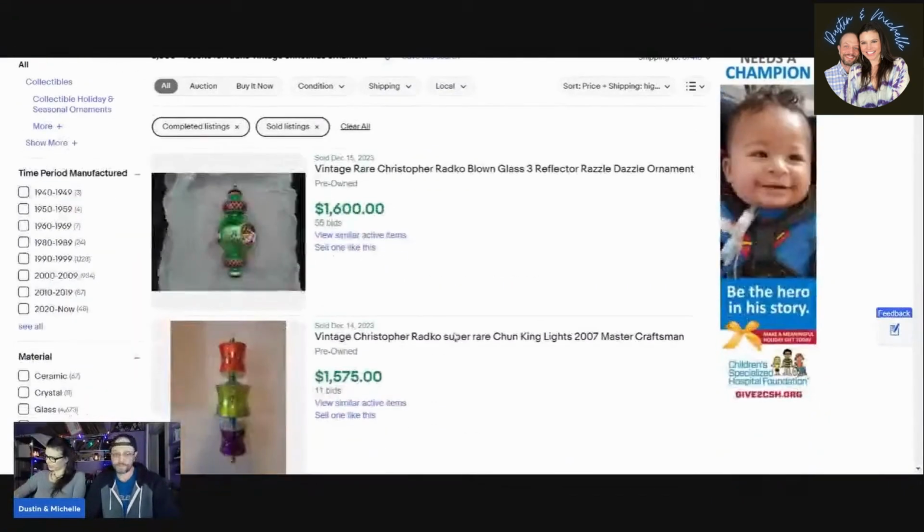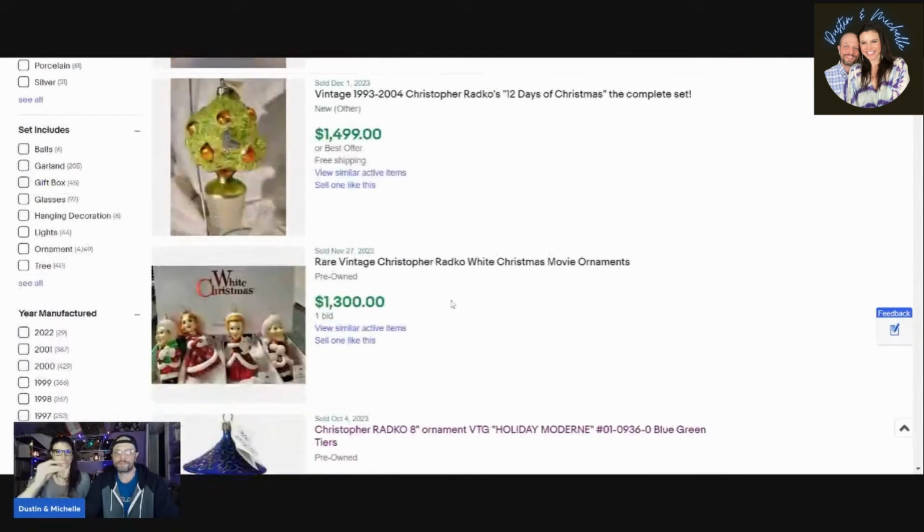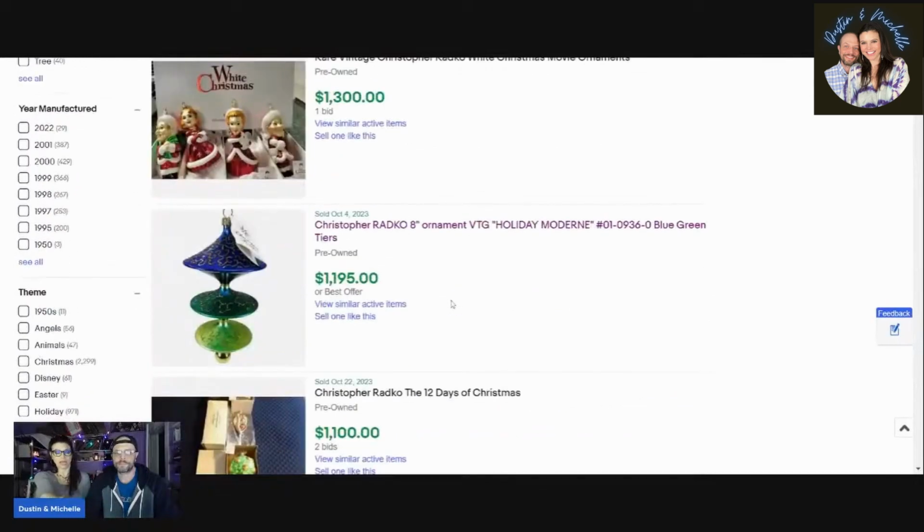Another good brand to look out for is Christopher Radko. Yes, Christopher Radko. Oh my gosh, check this out. So ornate. 55 bids here. $1,600 for this one ornament. Now these are really ornate. They're really special looking. And they have a lot of times like three pieces to it, or bubbles. It's usually little levels a lot of the time in his works, as you can see right there. That's beautiful. There's another example. Just an 8-inch ornament, 3 tiers, went for $1,200.